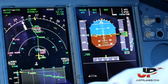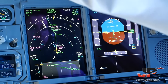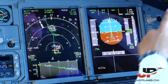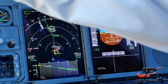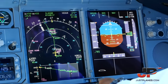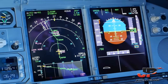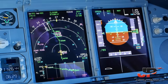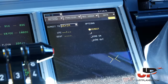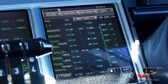ETIHAD 47 kilo, descent flight level 160. Can you take 310 knots or more? ETIHAD 47 kilo, descent flight level 160, and we take 310 knots. 160, descent, and speed 310. Check. ETIHAD 47 kilo, proceed to DVIM direct. Direct DVIM, ETIHAD 47 kilo. Okay, direct to DVIM. Check. DVIM direct. Okay, thrust idle.